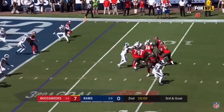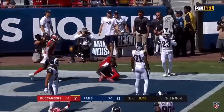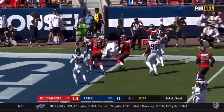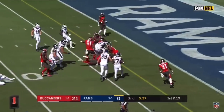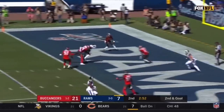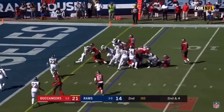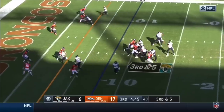Winston on third down, middle of the field's open, he throws high, and Godwin has the football, he's headed to the end zone, and Todd Gurley has a hole. Todd Gurley with a first down. Gurley, he has. Goff, pressure coming outside. Middle of the field. The catch in the end zone. Jones, Ronald Jones with a touchdown for 10.